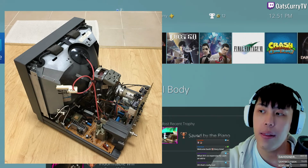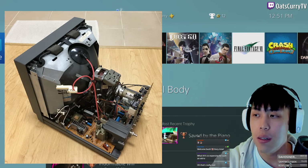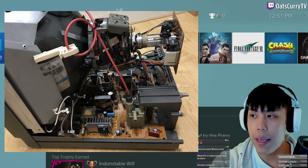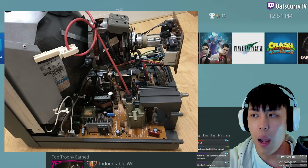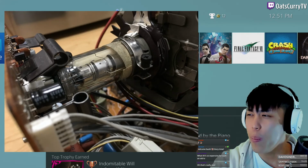The reason why I think old stuff is cool, as long as it's well maintained and clean, is because this is engineering. It took years for people to figure out how to make TVs. Someone was crazy enough to say, hey, you know what? I want to watch something move and I want it to have colors. Look at that. Look at how beautiful it is.